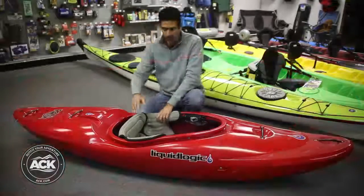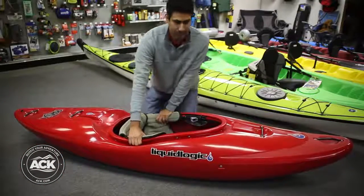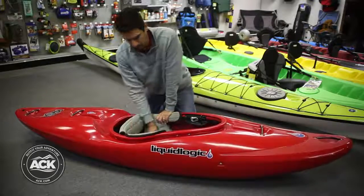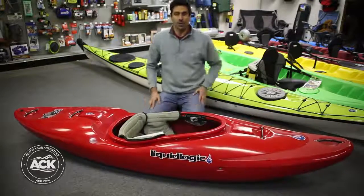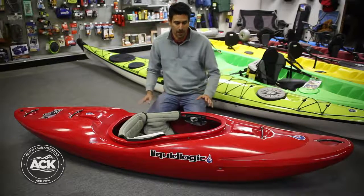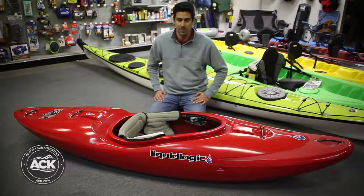In addition to that, you find that they're shorter in design and tend to have rounder or even flatter hull designs. This allows for more maneuverability amongst whitewater rapids. If you do plan to buy a whitewater kayak, we do recommend that you seek proper lessons for the most enjoyable experience out in the water.